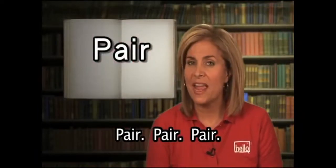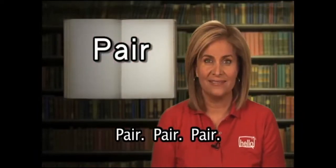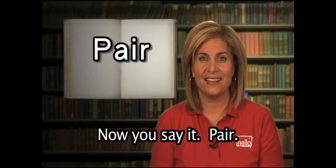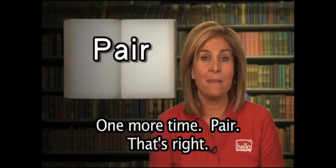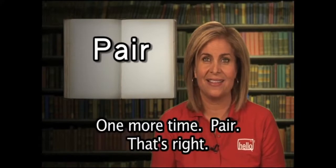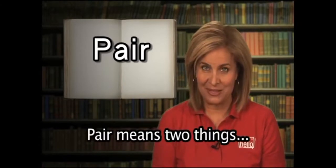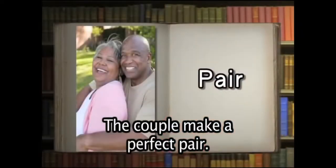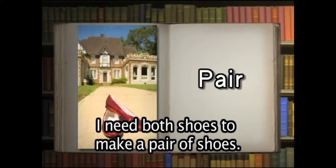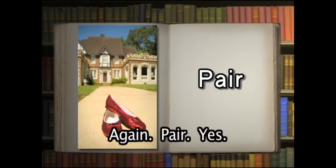Pair, pair, pair. Now you say it, pair. Again, pair. One more time, pair. That's right. Pair means two things that match or go together. The couple make a perfect pair. I need both shoes to make a pair of shoes. Again, pair. Yes.